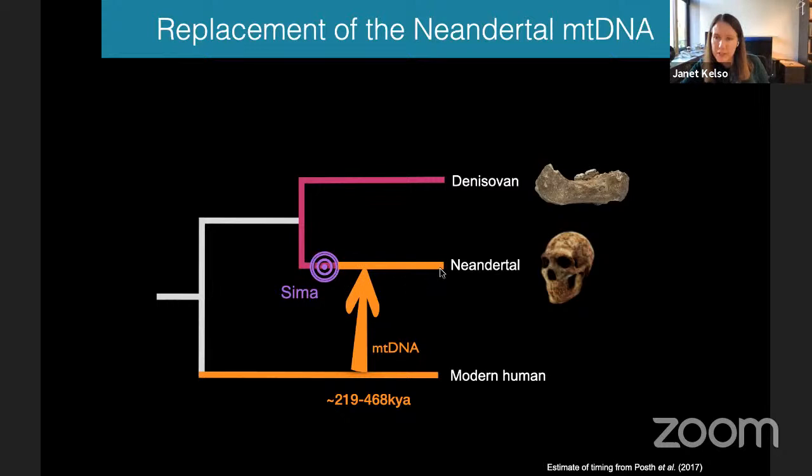Some later work has tried to narrow the time frame in which this might have happened. If we think that the Cima Neanderthals are around 400,000 years ago, we think it's probably after that, but before 200,000 years ago. So somewhere between 200 and 400,000 years ago, we think there was gene flow from what I'm going to call modern humans, but we know modern humans arise and start moving a bit later. We think that these are actually sort of proto-modern humans that are contributing their mitochondrial genomes to the Neanderthals. This indicates that there must have been contact between modern humans and Neanderthals much earlier than we thought before.